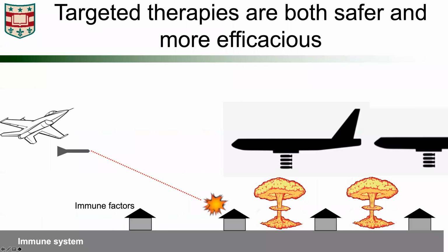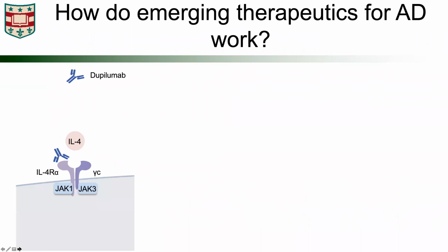Again, this is just a highlight in contrast to very non-specific therapeutics, which really try to get at the disease in a very aggressive and non-specific way. We believe that targeted therapeutics act like missiles that really take out the precise target that you want without causing much in the way of collateral damage. And we believe that this is kind of the future that we're living in terms of therapeutics for atopic dermatitis.